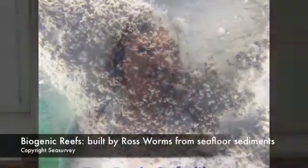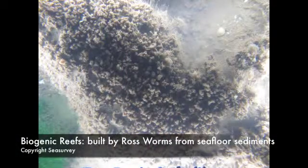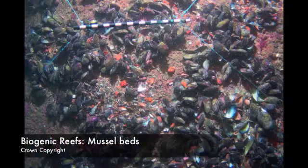So the 3 most common Annex 1 habitats that we find offshore in the UK are sandbanks, rocky reefs and biogenic reefs, and these were found in the RECs. Examples of biogenic reef included the ross worm, Sabellaria spinulosa, and also mussel beds, Mytilus edulis.